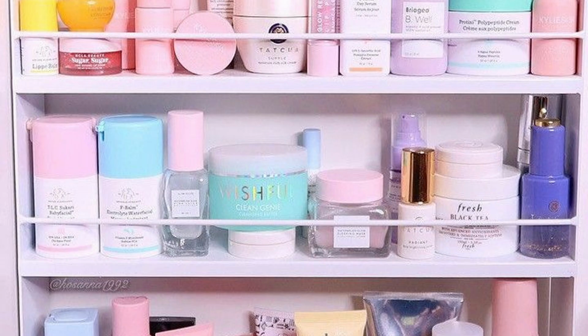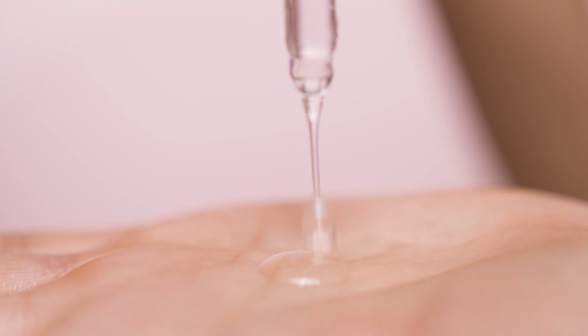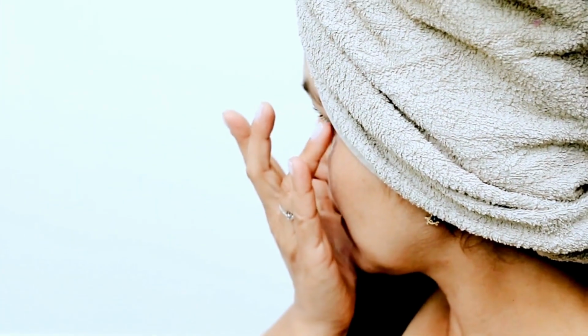You really don't need a multitude of products. 5 at the absolute most is more than enough. Always start with low concentrations and gradually increase them. Starting with a high concentration product may irritate your skin and heighten sensitivity, and we do not want that.